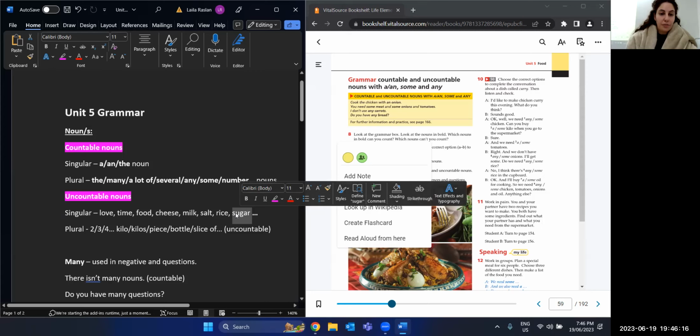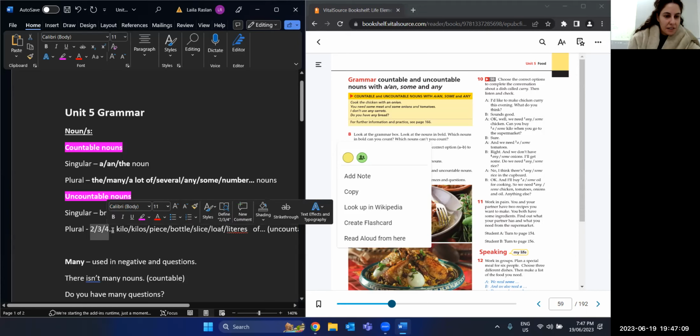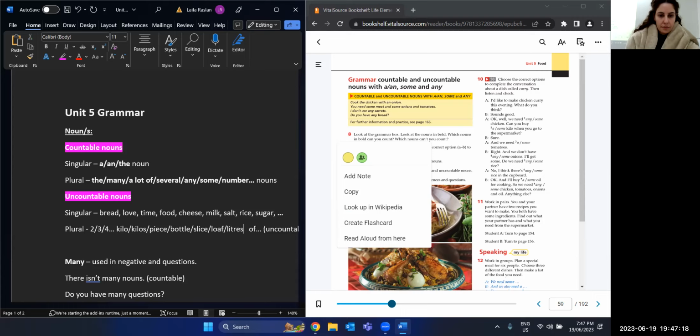So with the bread, we had a loaf of bread. So for the plural, you could say how many kilos you want, or slices of, or a loaf of bread. So we could say, for example, for milk, I would like 2 liters of milk. So we can say 2 liters. So that's how you have to use it. You say the number first, and then you add one of these words, and then you say of. So that's how we do it.